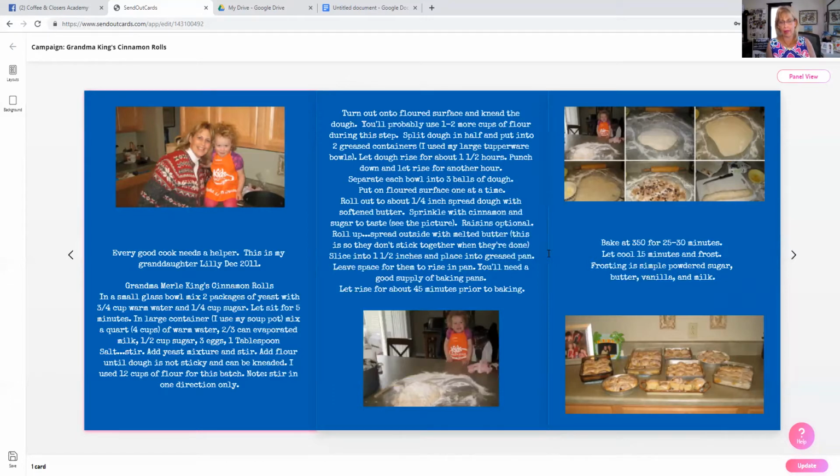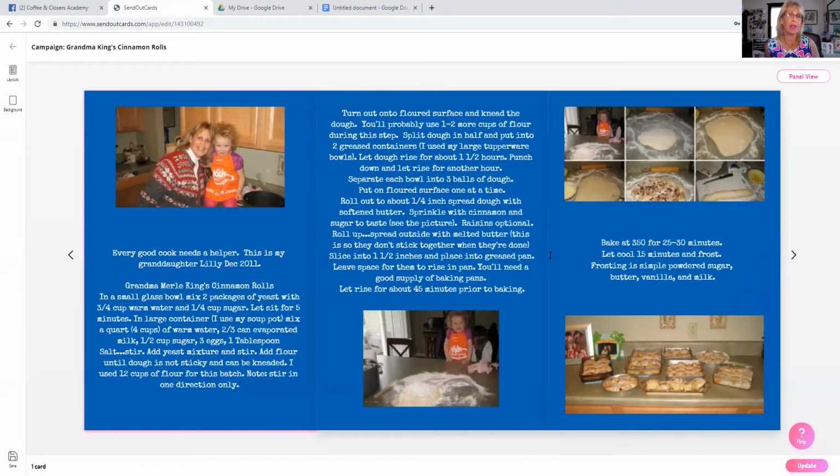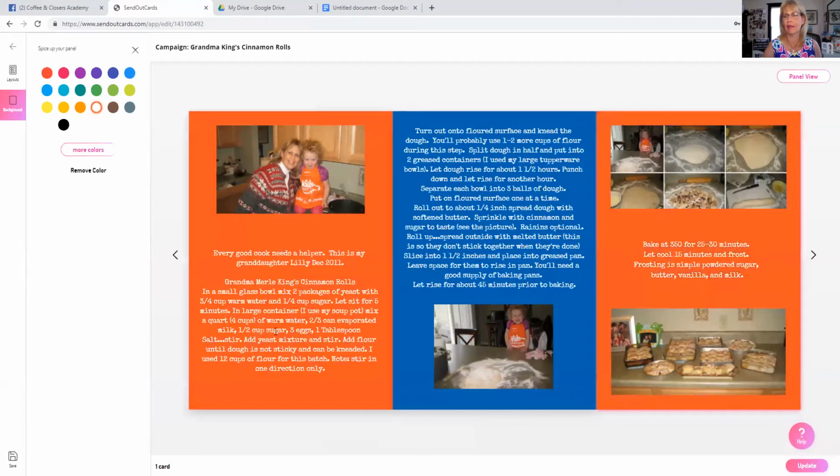I created the blue background because on the front of the card, it is a blue and white checkered tablecloth. If you have your company colors, red and blue, blue and orange, we're at eXp, so I might change this to blue and orange. All I have to do is go to the colors and change the color on the inside of the card. So think about using your company colors to highlight the card that you're sending. Here's the recipe, the cute pictures of Lily and I together, and then the finished product. I had all these pictures. This is why becoming level 4 with your smartphone and taking pictures is so important.